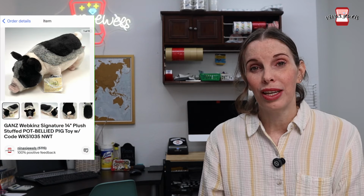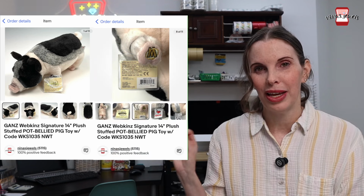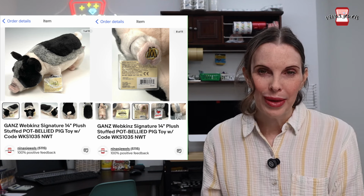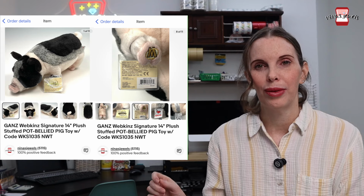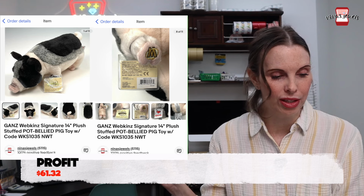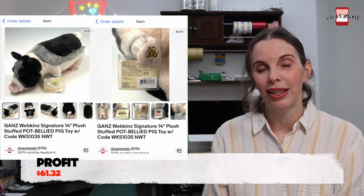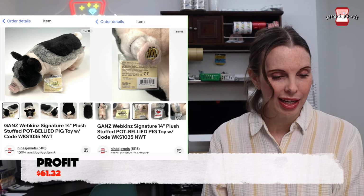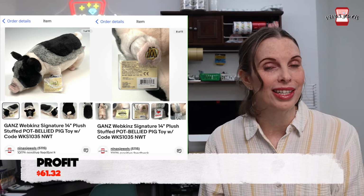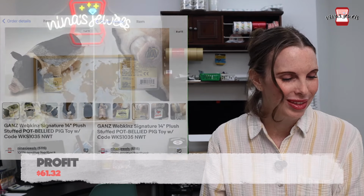Next up was a Ganz Webkinz signature. These are the ones with the gold W on the foot, and I'll show you a picture of what that looks like because those are definitely valuable. There are some regular Webkinz that are valuable, but most of the valuable ones are the ones with the gold W on the foot, and those are the signature ones. This one was a pot-bellied pig. It still had the tag with the code on it and everything. We had found this at a garage sale for $1, and it sold for $79.98. So definitely be on the lookout for those Webkinz signatures.